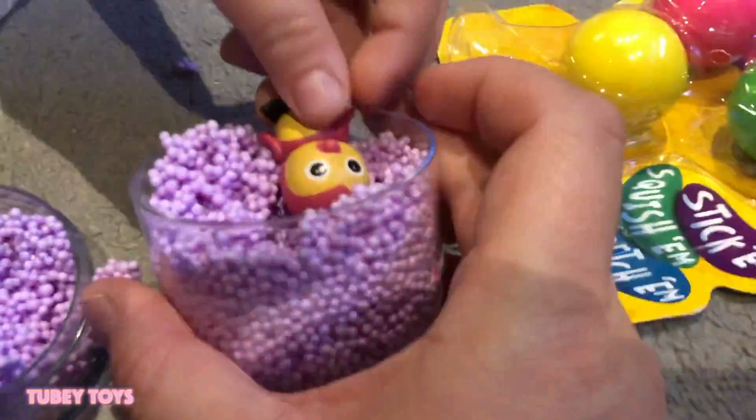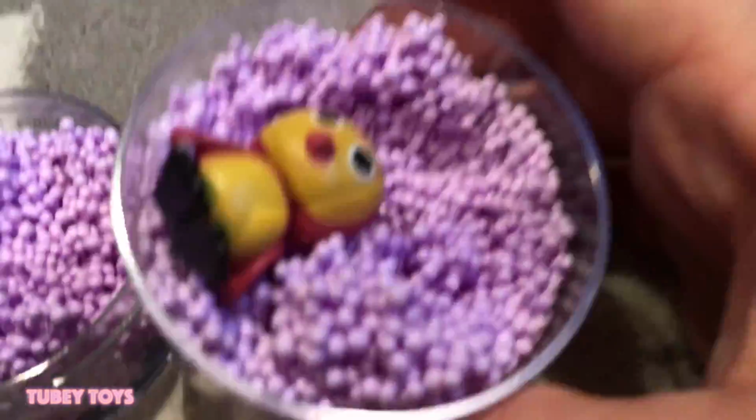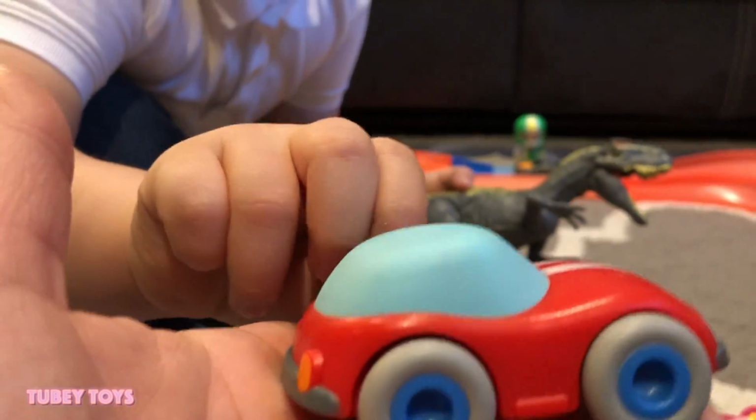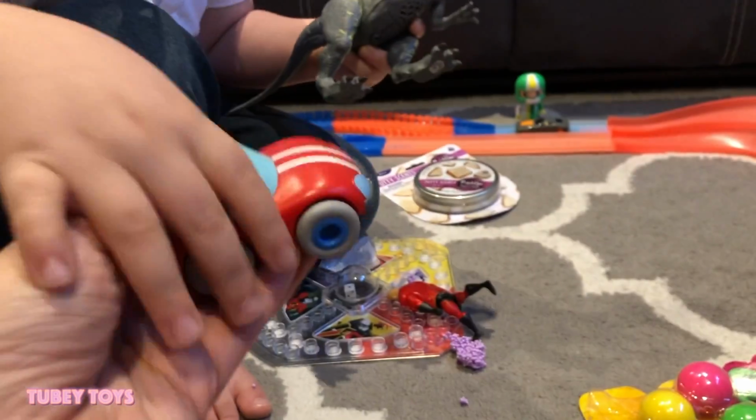Okay, let's open up our next prize. We got this at Sweet too. Let's open it. That's a really cool car. Yeah. Here. Let's see if we can race on the track. Ooh, that's a good idea. Let's put your car down. And let's see if we can push it. Oh, it's a pullback car.